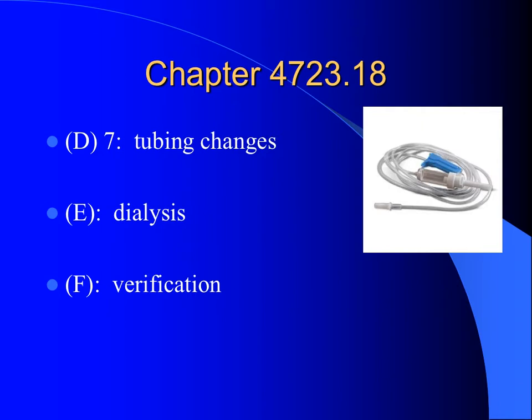Part 7 prohibits the LPN from changing tubing on a central or arterial line, but does allow the LPN to change tubing for a peripheral line. Part 8 prohibits the LPN from programming or setting any function of a patient-controlled infusion pump, or a PCA. Part E lists the laws regulating activities related to performing dialysis. And Part F states that the employer must verify the LPN's authorization to perform IV therapy before directing the LPN to do so.